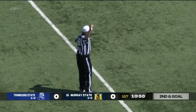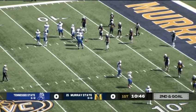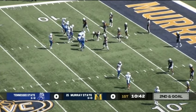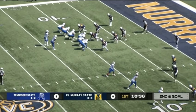Well, I'm not really sure what that was about. They're going to start the clock here, though. That'll get us under the 11-minute mark. Tennessee State trying to shove it into the end zone on their initial drive. They'll have it second down and goal from the 9.